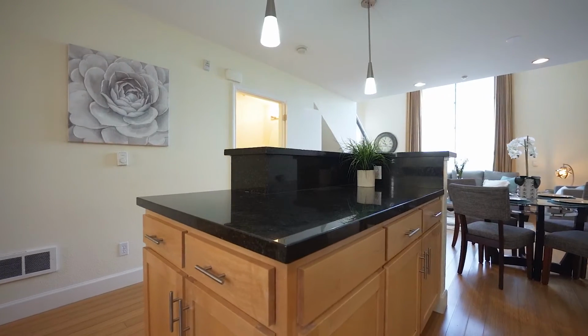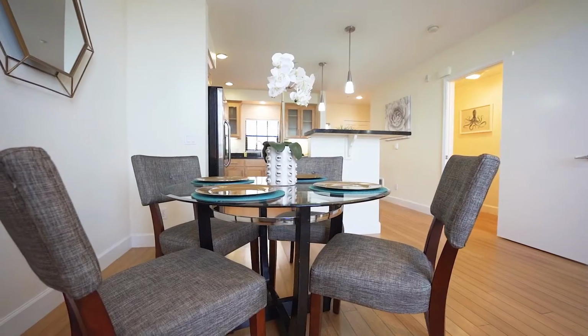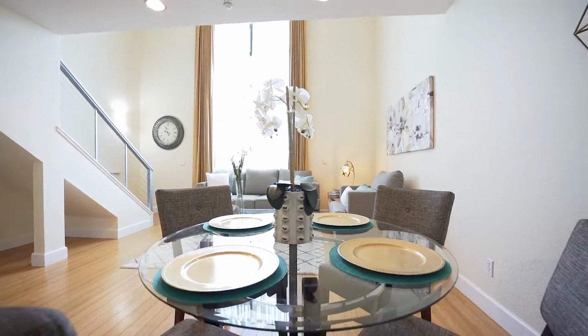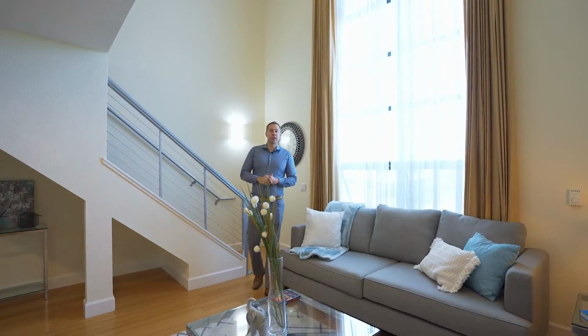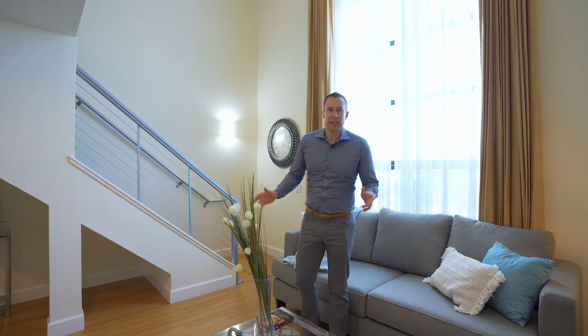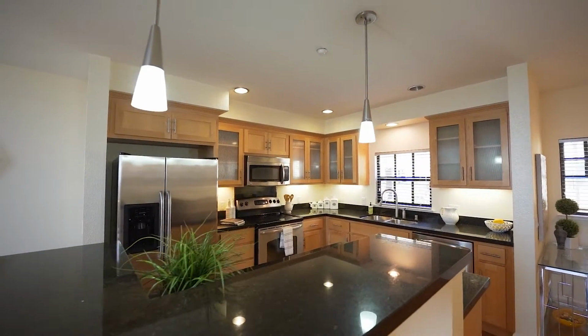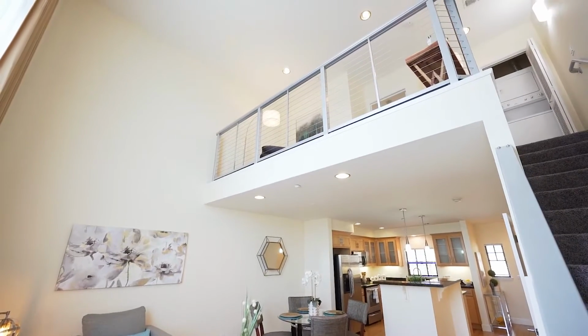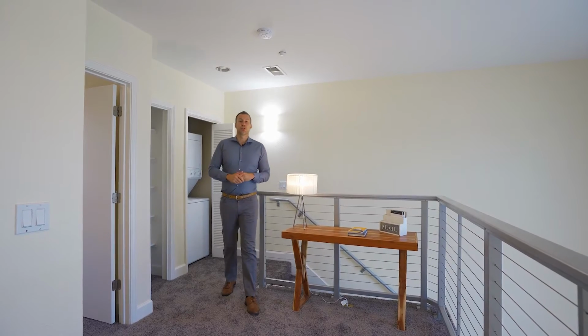When you come inside, you'll see the beautiful updated kitchen with granite countertops and stainless steel appliances, perfect for entertaining or just hanging out at home. With a huge floor-to-ceiling window, letting in a ton of natural light, it's a great place to relax. This unit offers an in-unit washer and dryer and a perfect loft space, which is great for working at home.